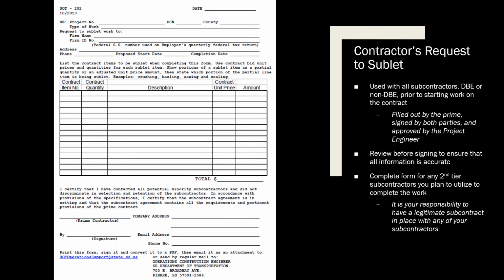It will be filled out by the prime and signed by both parties and approved by the project engineer. Please review before signing that all information is accurate. You will complete this form for any second-tier subcontractors you plan to utilize on the project, and it is your responsibility to have a legitimate subcontract in place with any of your subcontractors as well.